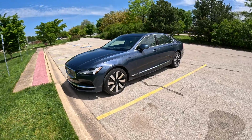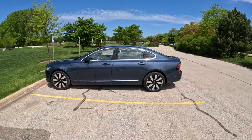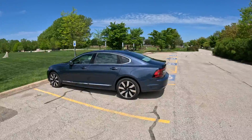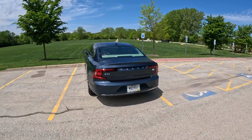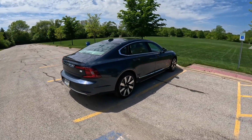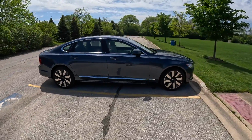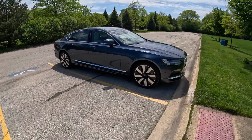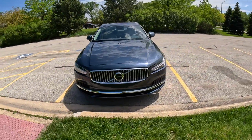Now we gotta talk about the looks, and I love it. It's finished in this denim blue, which I also had an XC90 Recharge in this color, and I adored that. I love Volvo's current styling. I think the vehicles look really, really good. And I always forget how long the S90 is. This is a big body sedan, and it doesn't quite look it all the time. But if you get a good side profile, this is the Volvo the long way.